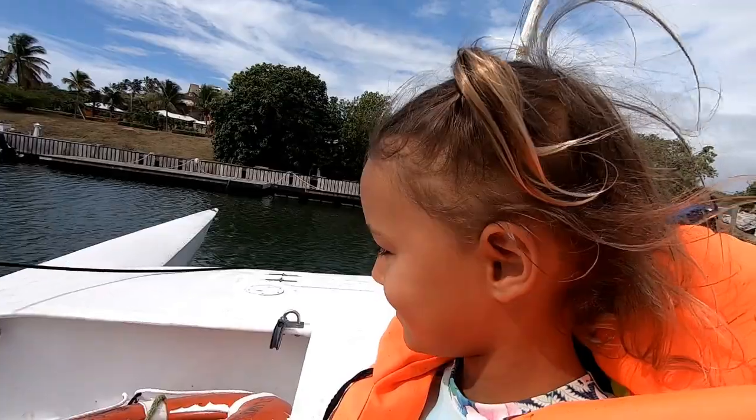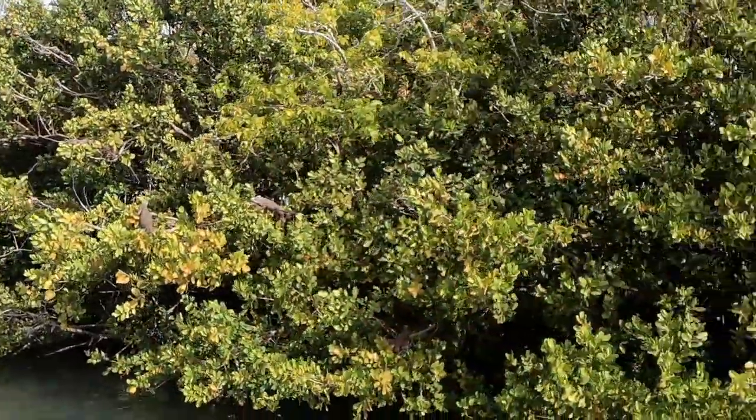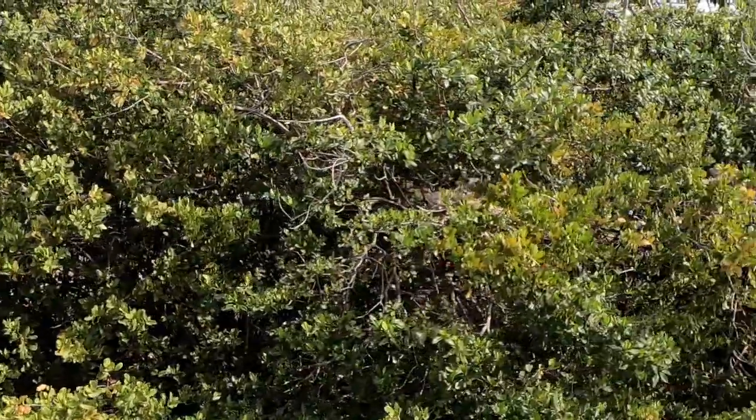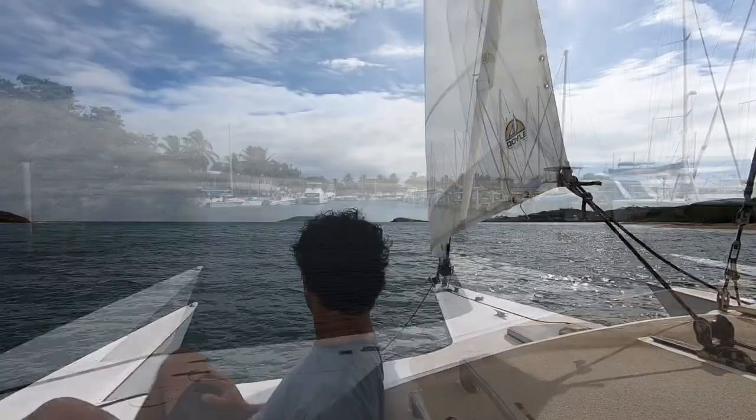What? Okay, Pippi Longstocking. There's that big iguana right there, look. Whoa, that big one with the spikes. There's one right there, another one. Wait, I thought we're not going there. We're not going there.